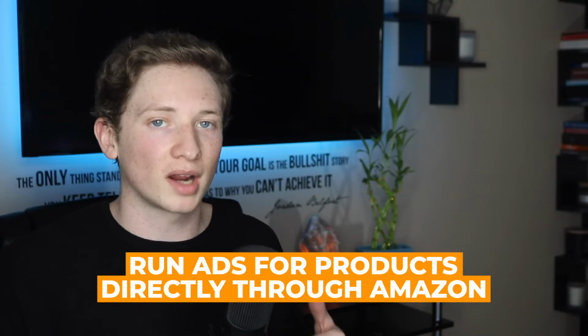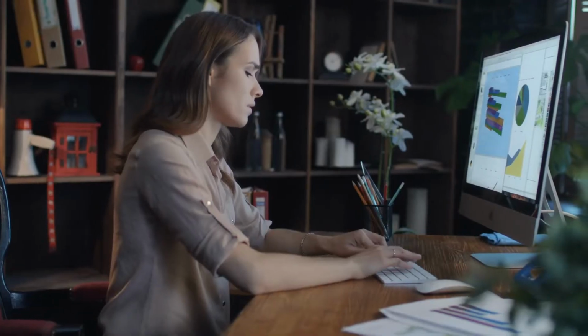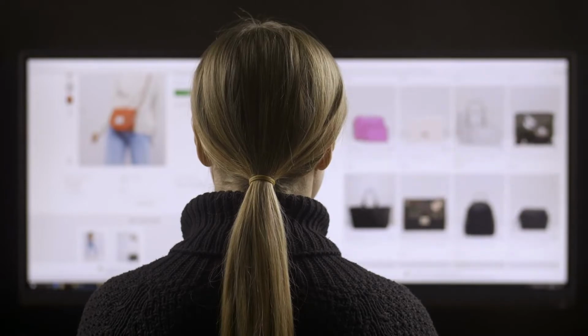Thankfully, Amazon has made this easy for us by giving us the ability to run ads for our products directly through Amazon. And this is exactly how your listing will be seen at the top of every search for all of Amazon's customers to see right away. Keep in mind, this does require a lot of expertise to do. I've spent a lot of time and money on advertising, so that's how I've been able to figure it out the way I have, and that's how I've been able to share it with my students as well. So if you are able to get that expertise, then it is pretty simple to do.